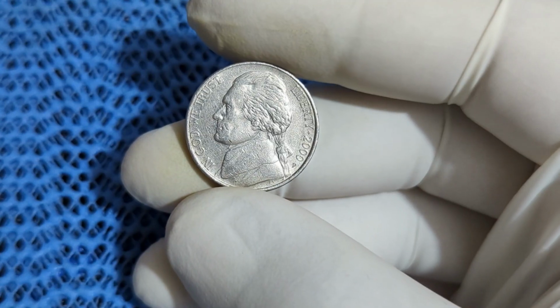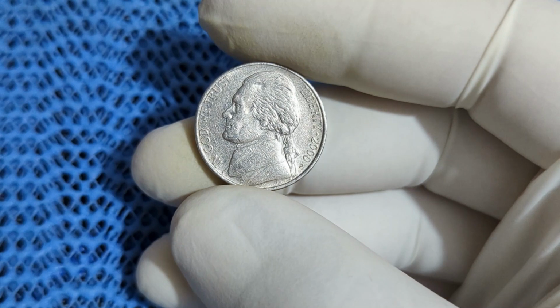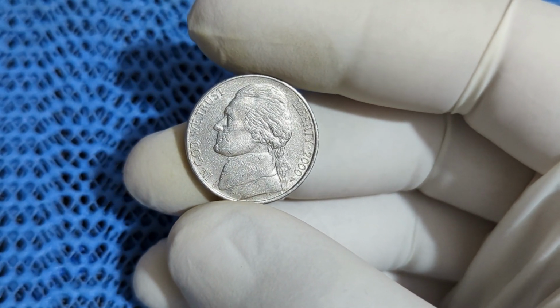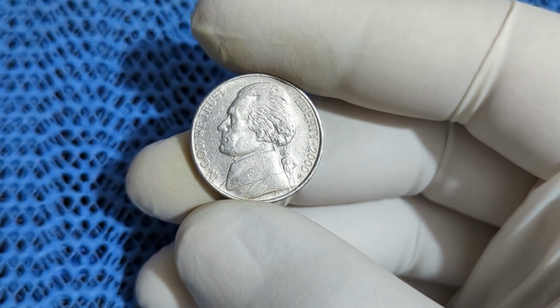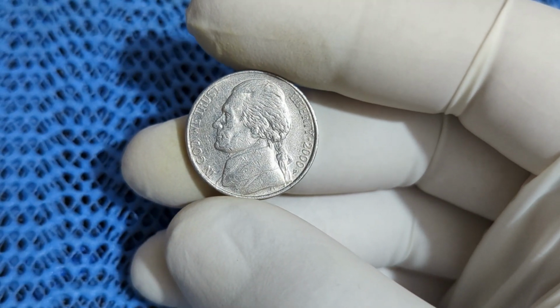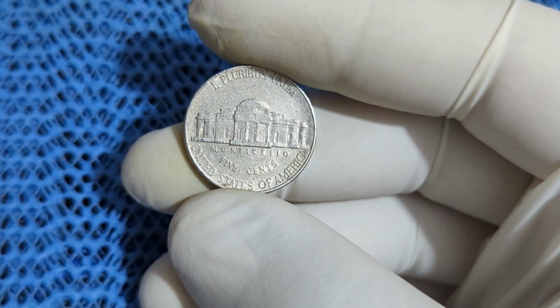The 2000 Jefferson nickel, a seemingly ordinary coin that holds a surprising place in the world of numismatics. Today, we're going to uncover everything you need to know about this 5-cent piece, its historical background, production details, rarity factors, grading nuances, current market value as of 2025, and what makes it a piece worth considering for your collection.